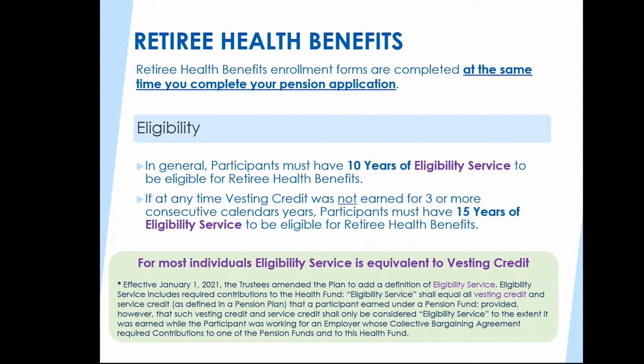Okay. So 10 years of eligibility service if you have never had a 3-year calculation break in service. If at some time you had a calculation break in service, so you had 3 or more consecutive calendar years without any pension credit, then the requirement is 15 years of eligibility service. Most of you again can look at the vesting service total on your individual credit printout that was in with your personalized packet of information. Okay.